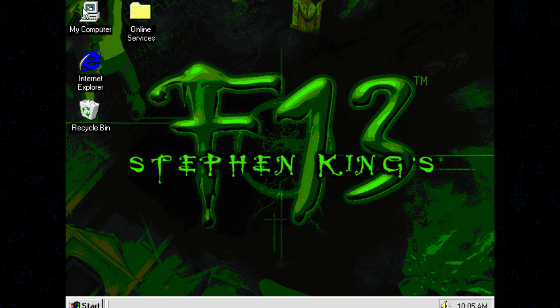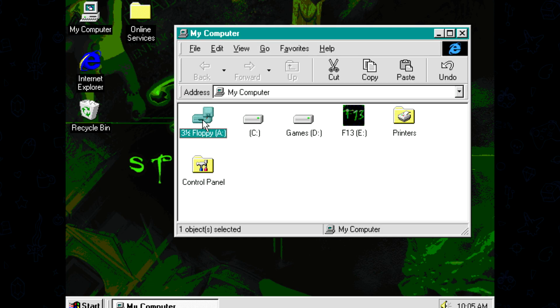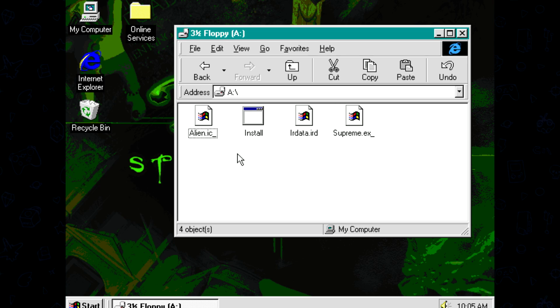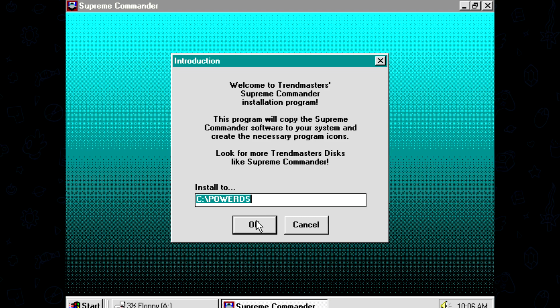There is a card that says if you send off a stamped addressed envelope, Trendmasters would then send you Mac compatible disks in return. I have never seen these. I don't know if they exist, I don't know if they were ever made, I don't know if there's a box sitting in someone's loft somewhere. I mean, that would be cool, right?